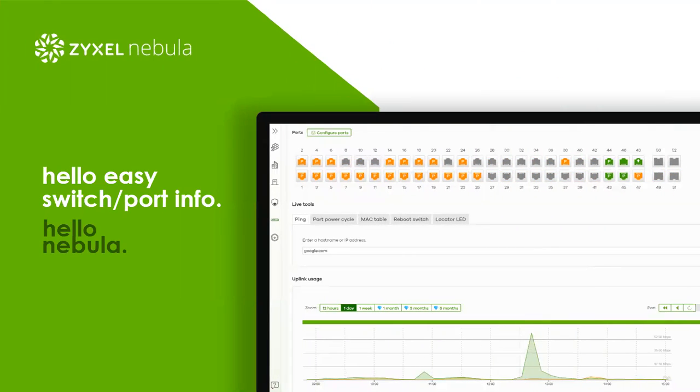For switch port configuration, you see there all of your ports are available there. We've got a quick visual view as to what speed they're connected at, whether it's 100 or gig, whether they're providing PoE or not, and the ability to quickly go through there, select multiple ports and configure multiple ports simultaneously. And then again, we've got various troubleshooting tools here, ping, MAC table, locator LED. So this is an LED that'll turn on the device itself. So if you have to send someone on site to do some maintenance, you can turn that on and see which specific switch it is that you're currently looking at, and some various graphs showing usage over time.